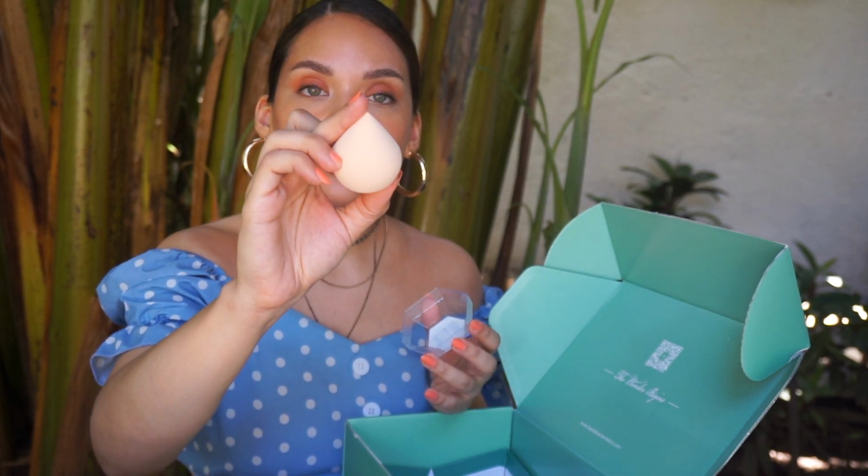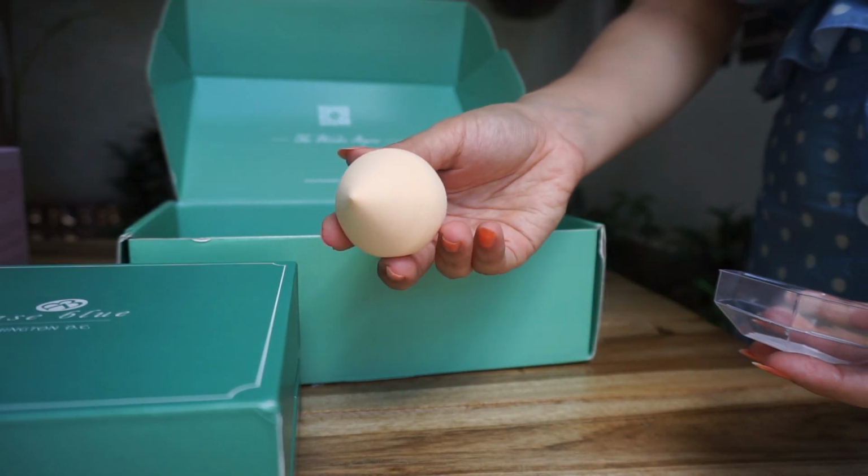A makeup sponge, and it comes in this. It's got a very pointy end, so that's good to get into the inner corners. Feels dense, but soft. Very good quality.